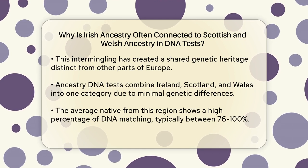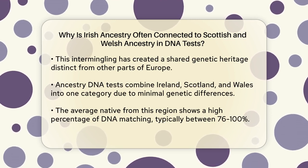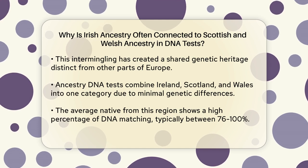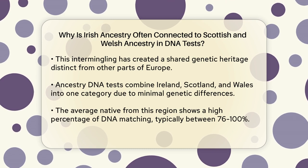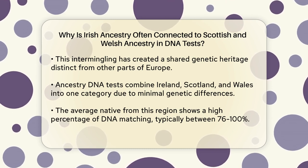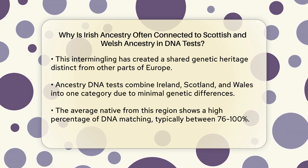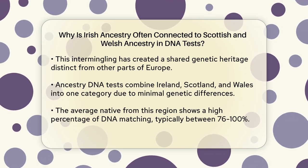Ancestry DNA tests reflect this shared heritage by combining the Ireland, Scotland, and Wales regions into one category. This is because the genetic differences between these populations are not as pronounced as those between other European regions. For example, the average native of this region shows a high percentage of DNA matching this area, typically between 76 to 100%.